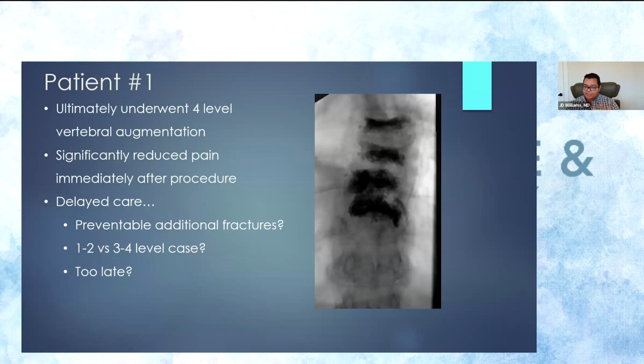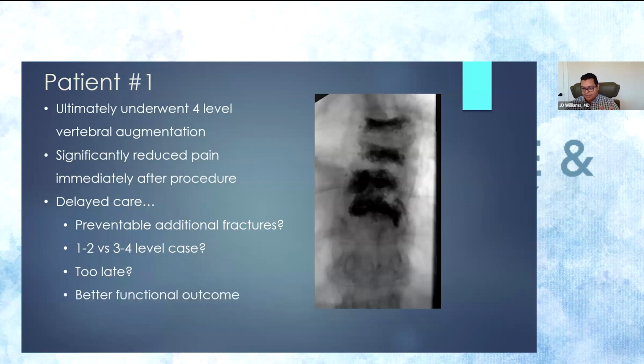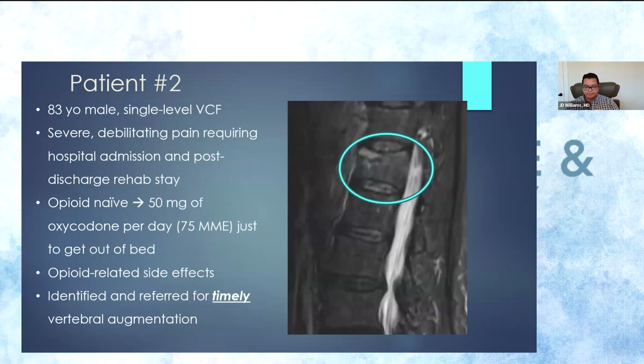She did have a nice reduction in pain, but I wonder if by the time she came to see me, she was just a little bit behind the 8 ball, right? She had gotten conservative care too long, I think. And so I really wonder if she could have had a better functional outcome. And I do personally think that her personal morbidity and mortality curve was altered in a negative way by not having someone to see her, recognize her presentation, and offer her something more than just conservative care.